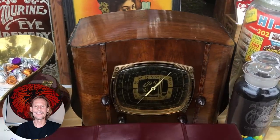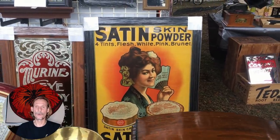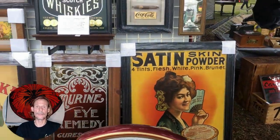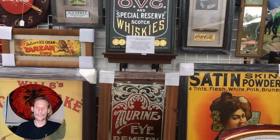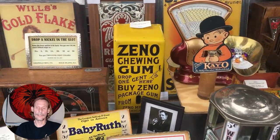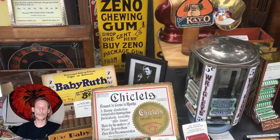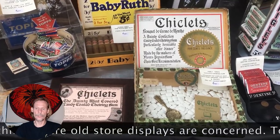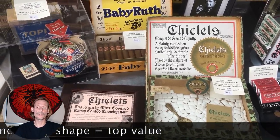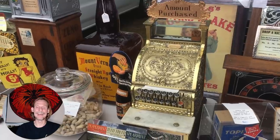That is a gambling device, that gumball machine, because gambling wasn't legal, but you could get around it by making it entertainment, quote unquote, or you won cigarettes or gum or something else rather than a cash prize. Great old clock advertising the whiskey there. That's an extremely hard one to find. And I saw a Murine advertising piece behind a mirror. That's a very rare piece as well. The Wrigley's chewing gum on the right there is good. We do see these Chiclet boxes from time to time, but not with the original scoop and not with the original Chiclets. So that was kind of fun too. I don't recommend chewing them now.